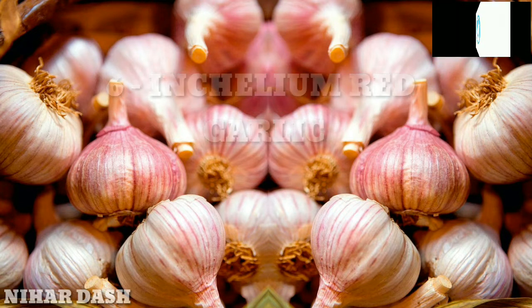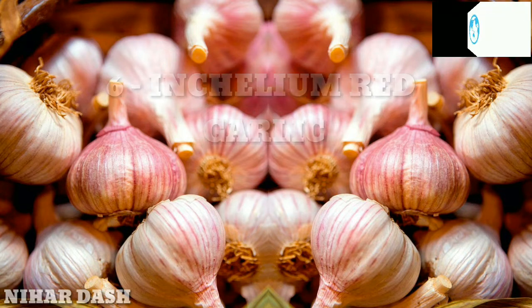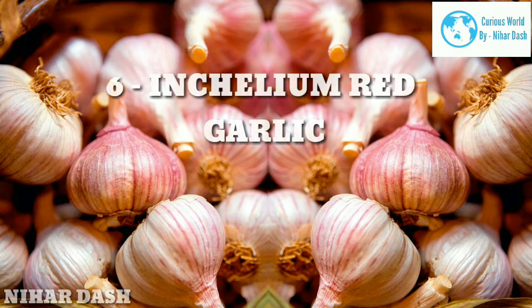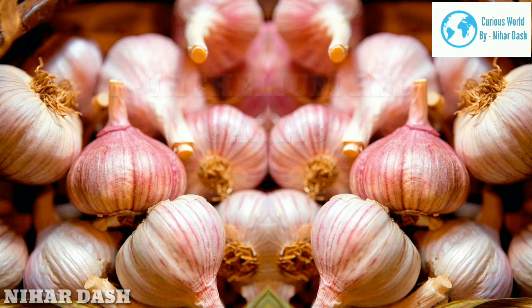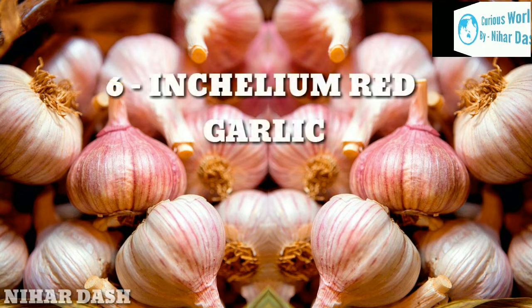6. Inchelium red garlic. Inchelium red garlic is one of the most flexible types of garlic, as it can adapt to different growing zones, with high productivity and early maturity. Its bulb can also hold up to 16 cloves of garlic, which is good for commercial produce.